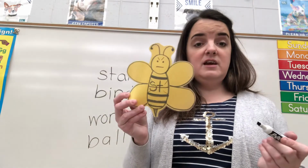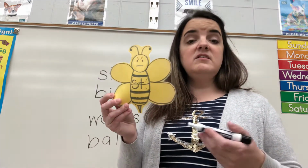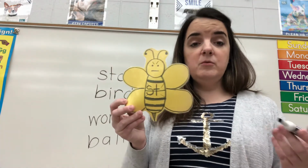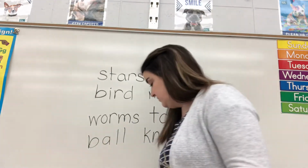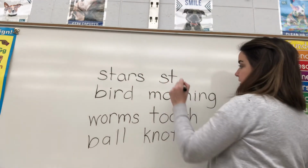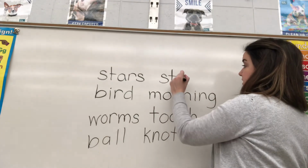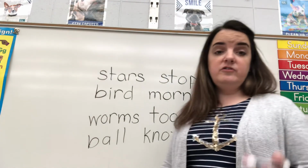And then the last one is a stoplight. So ST, in Miss Williams' class, ST says st as in sting, okay? But in this case, they want you to write the word stop. So we're going to use the same special sound of ST. I'm going to write that here. ST says st, and then ah, and then p, st, op, stop.